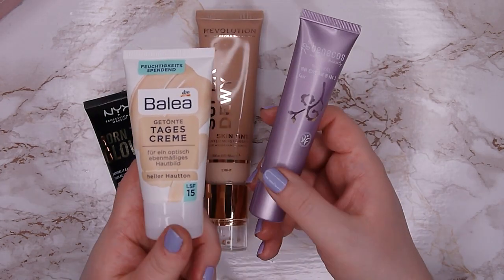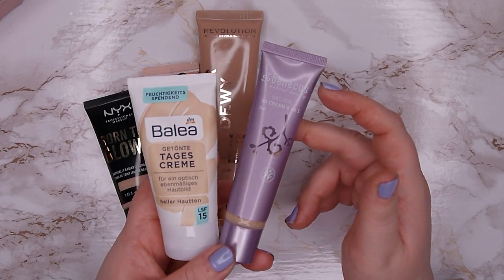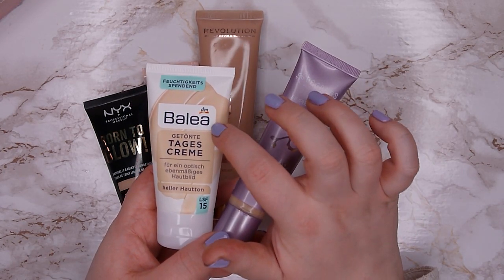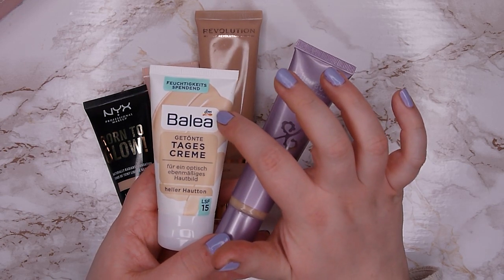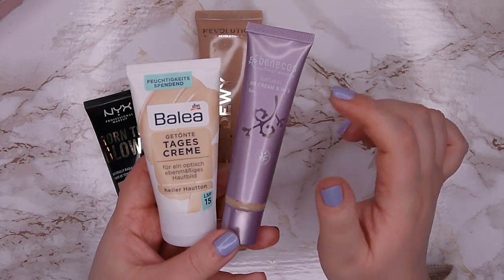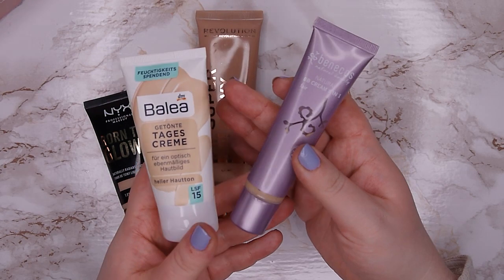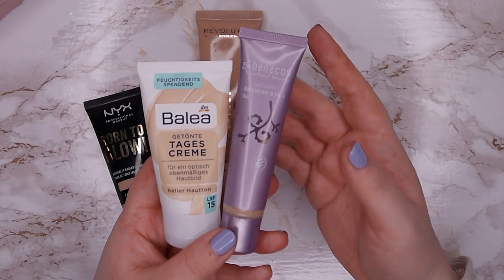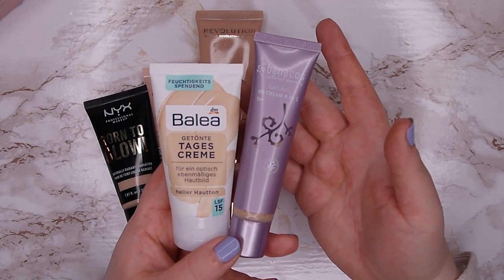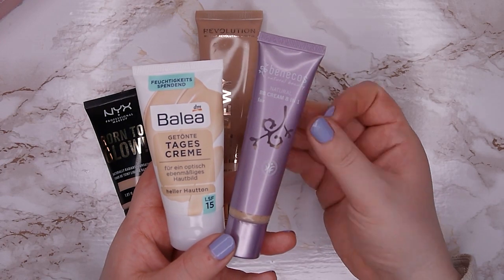Then those two are from German brands, I think. This one here is called Benecos. It's an organic makeup line, and this one here is from Balea, which is kind of the house brand from our local drugstore. It's kind of a tinted moisturizer, and this one is a BB cream, and both of them are doing nothing for me. They have so little pigment that there's no point in using them because they really don't show up.